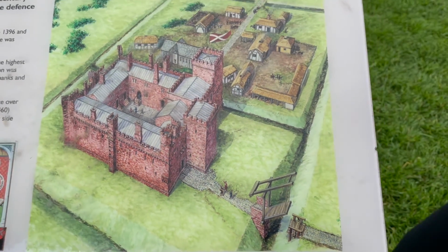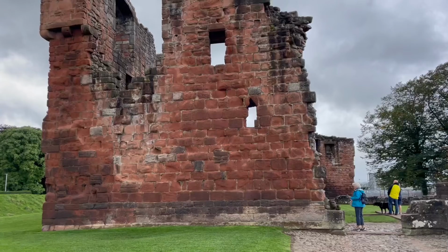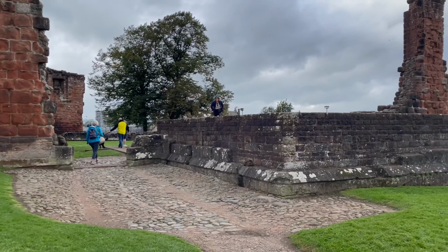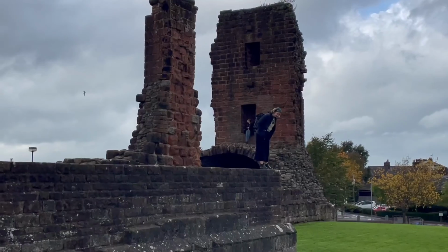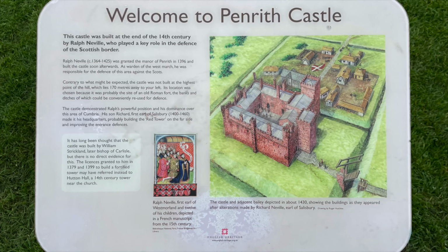Penrith Castle was built by Ralph Neville in the 1390s. He was the warden of the West March, an area in northwest England that was responsible for the defense of England against invading Scots. His son, Richard, the first Earl of Salisbury, occupied the castle in the mid-1400s and made it his headquarters, and then built the Red Tower to improve defense.